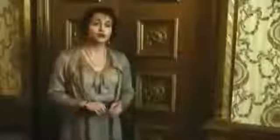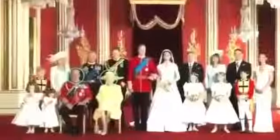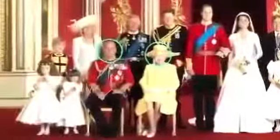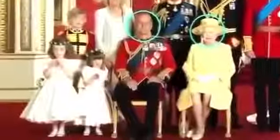Another propaganda Oscar winner, The King's Speech, focused on the Queen's father, King George VI, and his speech impediment. The movie failed to mention royal inbreeding as a cause of his disability. Monarchy movies sell the belief that the royals are sensitive, caring, human, and deserving of worship and taxpayer support.